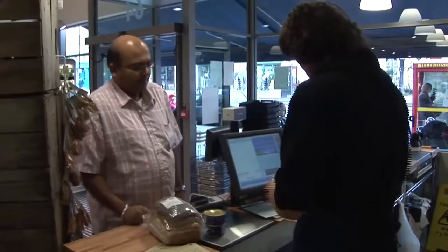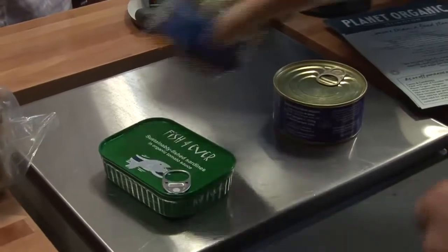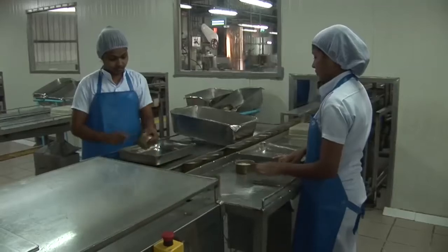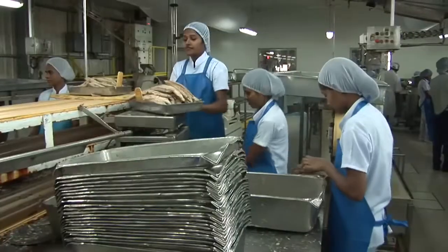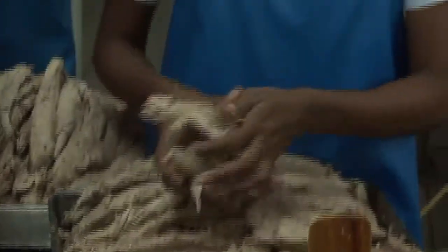At the moment, cans of pole and line caught tuna harvested by Maldivian fishermen are sold alongside the competition fished industrially by foreign fleets in the Pacific. Being more labour-intensive and at higher production costs, the Maldivian tuna is having a hard time competing. We hope that people in other countries will realize that we are doing something for the sustainability. And we hope that one day people will pay more for our fish.